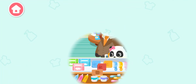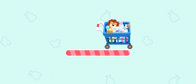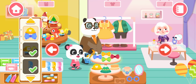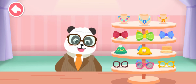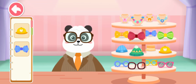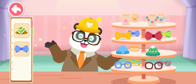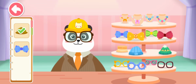Daily necessities section. Honey, let's check out the accessory area. We have many pretty accessories. Which one do you like? I'd like to have these. Hat. Tie.